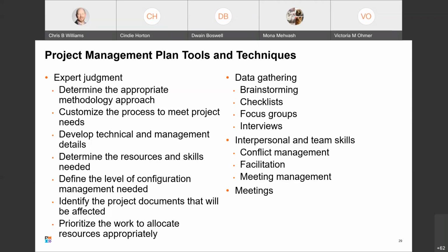And then we have data gathering. There's a variety of tools and techniques that can be categorized as data gathering. Brainstorming is one of them. That's simply pulling together individuals in a room and just brainstorming. Checklists are another one. Focus groups are another one. And interviews, pulling information from multiple different people and using that data. So again, data gathering techniques.